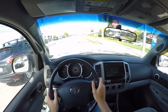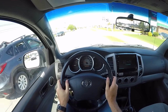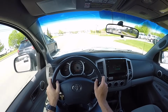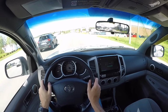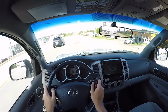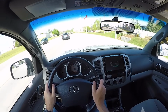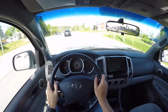So what does a 200,000 mile Tacoma drive like? Well, to be honest, it drives a lot like I would assume a low mileage Tacoma. Overall, this thing rides really smooth. It tracks really straight. The alignment is dead on. There's really no squeaks or rattles to make note of, aside from a bit of a clunk from the sway bar bushings, but I knew about that. I just haven't gotten around to replacing them yet. But aside from that, it's very smooth and uneventful.